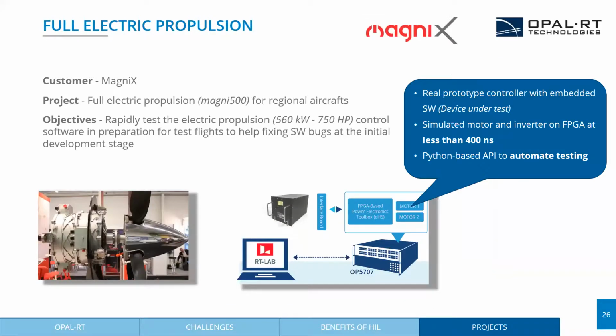One very nice success story we have is with MagniX. That is a company that is developing propulsion systems for aircraft based on electrical motors. They were able recently to equip a couple of small aircraft with these electrical propulsion systems. So the whole electrical part was simulated in the OPAL-RT system, and then they wanted to test the real physical control system.